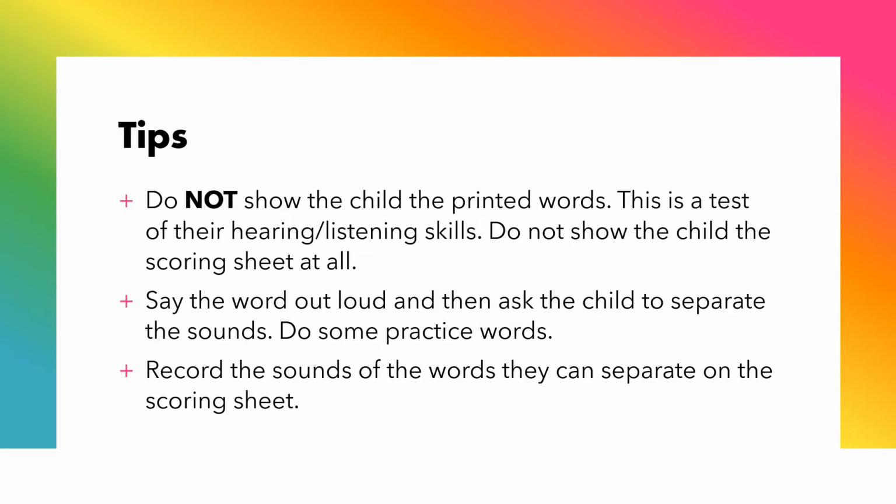Here are some tips. You do not show the child the printed words. This is a test of their hearing and listening skills. Do not show the child the scoring sheet at all. They should not be looking at the words when they try to separate them. They have to remember them, what they sound like, and then break apart the sounds. So you're going to say the word out loud and then ask the child to separate the sounds and do some practice words.